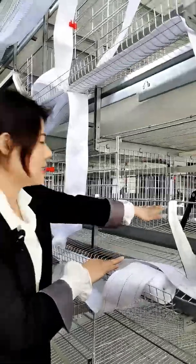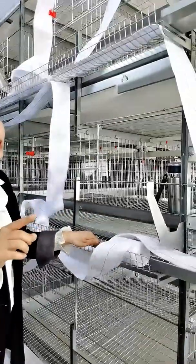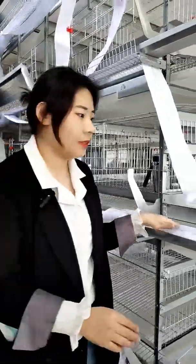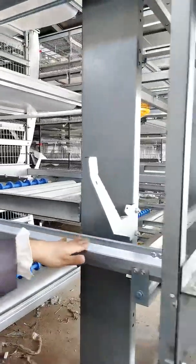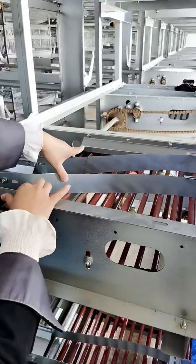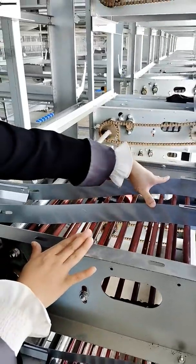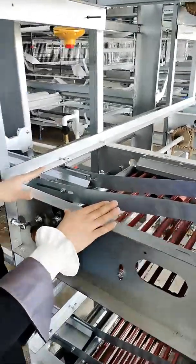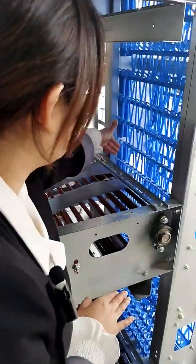So the eggs come from the nest and drop onto the egg belt. Then when you press the egg collection button, the egg belt will move and the eggs will go along the egg belt to here. You can see there are some separating plates. You can see it is not straight. It has an angle. And what's the usage of the plate? It is used to guide the direction of the eggs. The eggs go along the plate into the clip.